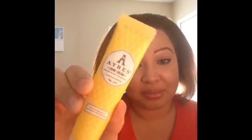Another hand sanitizer. Purell hand sanitizer. I keep them on my vanity, so I go through them pretty quickly. But that one's really good if you don't want to get the Bath & Body Works one. I think this is Aries hand cream, and this has a lemon kind of scent. This also came in my Ipsy bag.